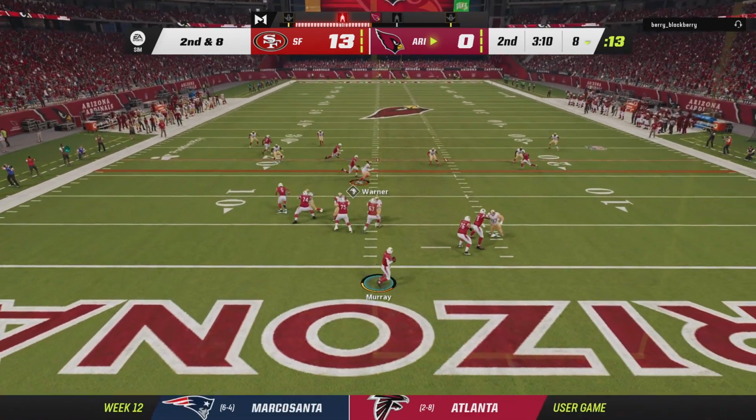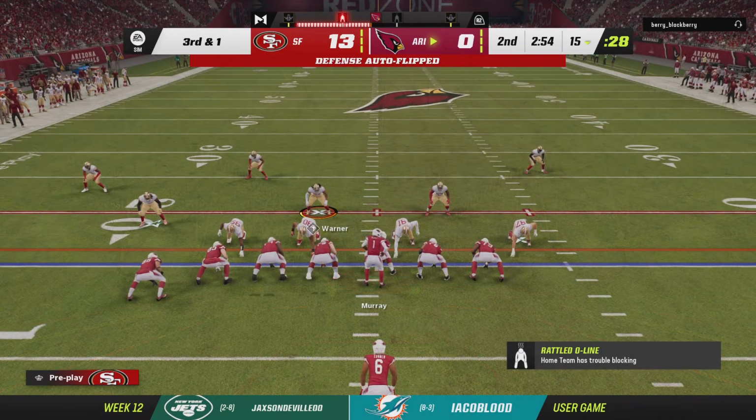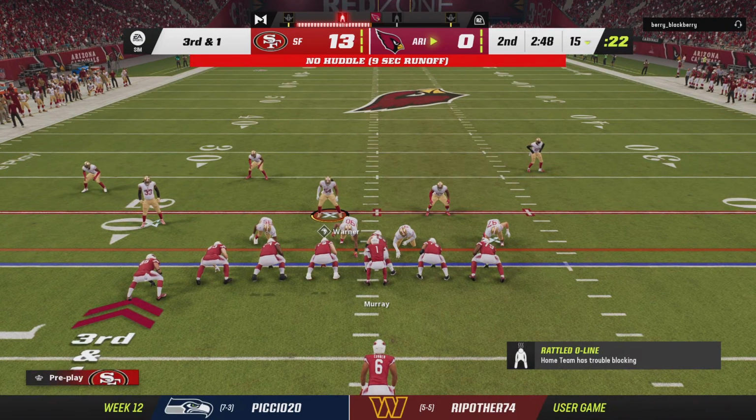Throwing on 2nd and 8. Murray, looking left side, and he's got a man. That's Connor. The offense on 3rd down tonight, 0 for 3 to this point. They could use a conversion. They're up against a 3rd and 1 situation.